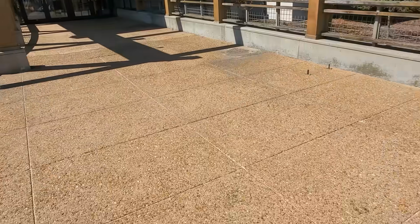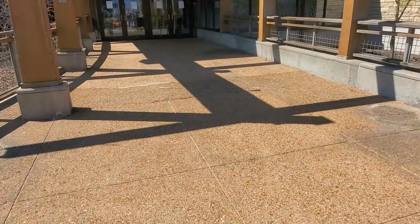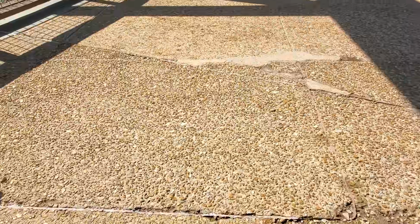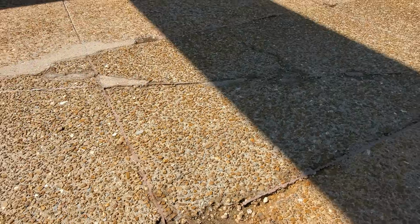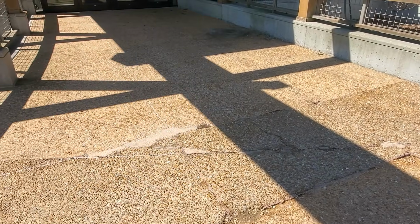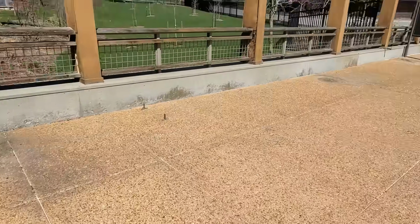But in the last couple of years, the holes have gotten much worse. Patching certainly isn't going to work. As you can see here, we even have some of that metal structure that's in between that is coming up, and that's going to create issues. So in addition to getting a new facing for the front entrance, we will be replacing the aggregate here.